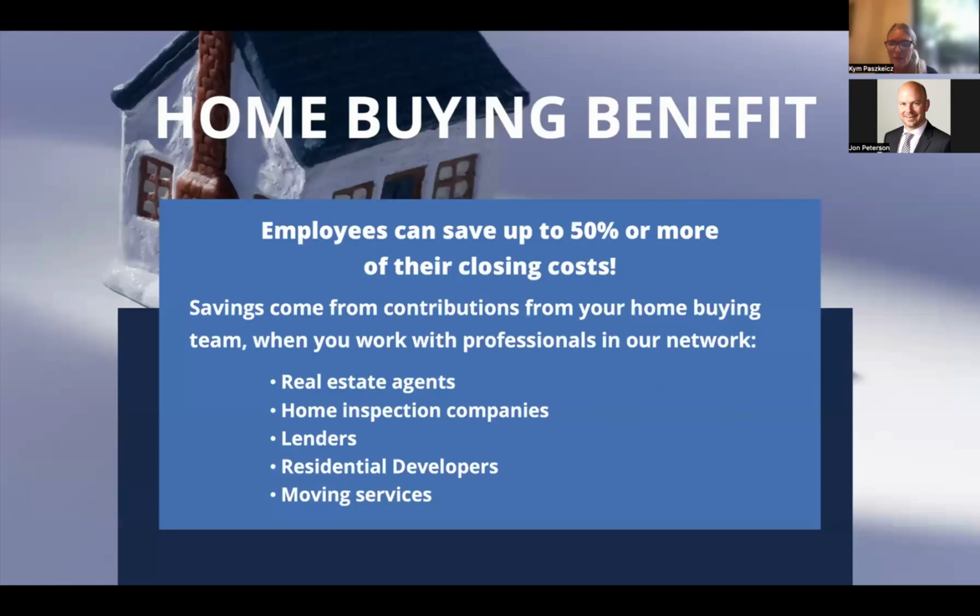A typical savings would include, if you're working with a lender in our network, you can save around $500 to $1,000. If you are working with a real estate agent in our network, typically a 10 to 20% reduction of the buyer's broker commission is what you would receive. And then there's also a savings from the home inspection company.